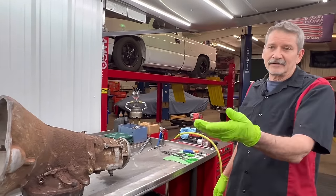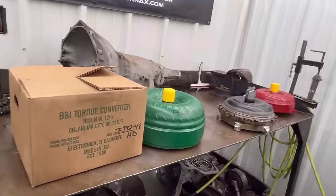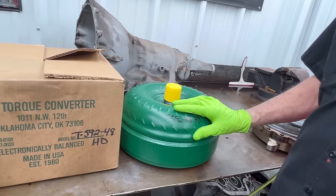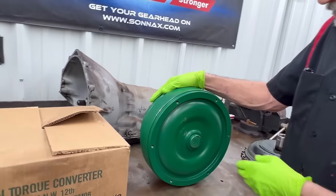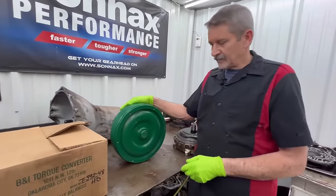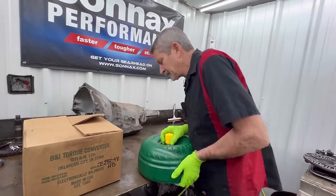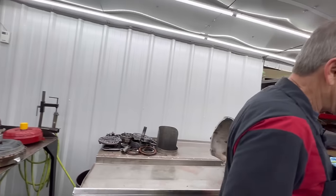We got our B&I heavy-duty 592 converter sitting over there, ready to go in. Now, we just went with a single clutch because he's not going to really beef it up where we need to put a triple disc in it. But anytime you go to the billet converter, you get a different lug pattern, different mountings. You don't have the lugs that break off where the welds crack and stuff like that. So a big upgrade, even if it's a single billet, it's still a very big upgrade.